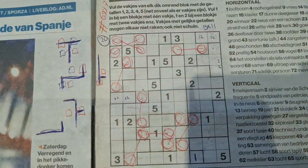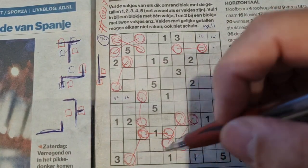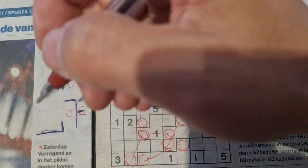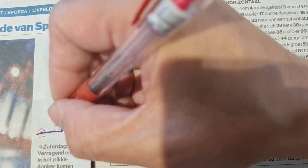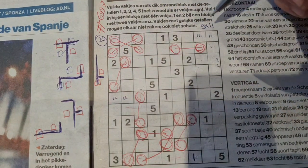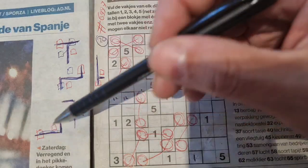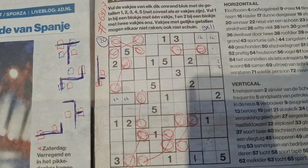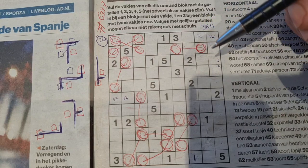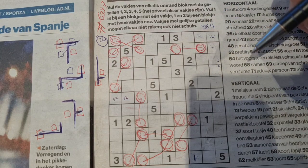When you see the L shape, remember that this box has the same number as that box. So this box has the same number as that box. And those are the shapes that you need to recognize in this puzzle. Yeah. 1, 2, 3, 4, 5. 5 shapes, figures, structures, or constructions, whatever you name it, that you need to recognize.